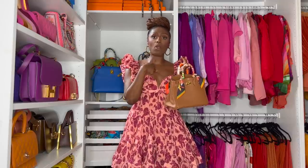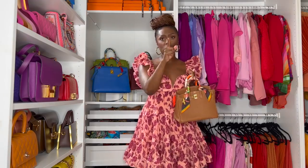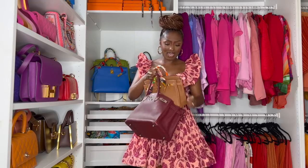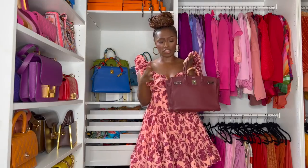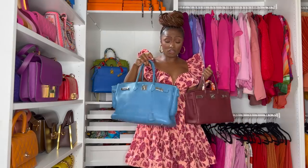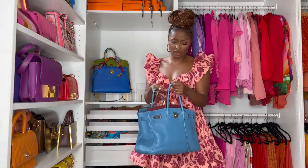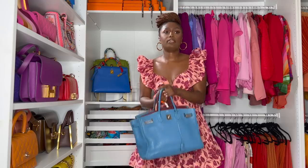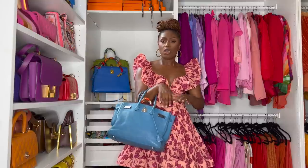Now, when I'm traveling, people always ask me, how do you travel with 3 or 4 Hermes Birkins? How are you doing that, Miss Ming? Let me show you real quick. So here's the thing. You see the 25, she fits inside the 30. You see the 35 next to the 30? I just put the 30 inside the 35. So when you see me at the airport like this, that's how she's traveling with these bags.